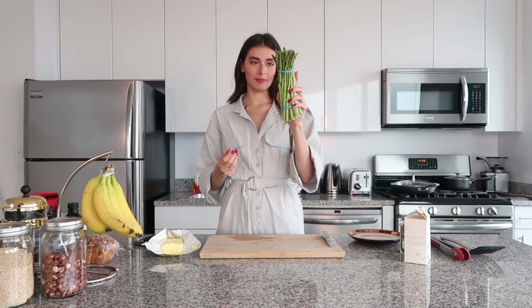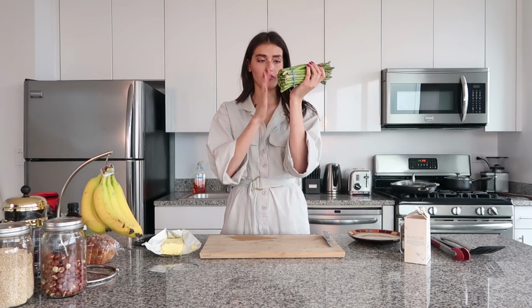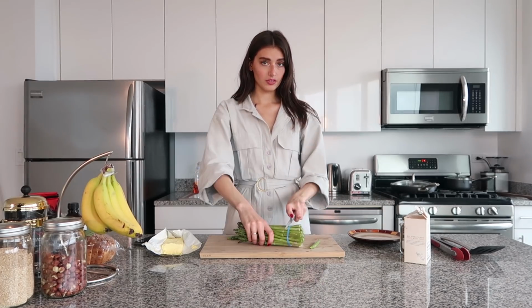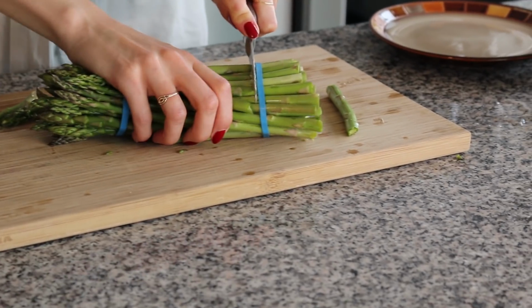Next is the asparagus. And asparagus is super easy to cook. You just have to cut off the gross parts at the bottom. Typically, the best way to do that is to pick one asparagus out, hold it on both ends, and wherever it snaps, this one snapped really far up. Yeah, that's still pretty good. So I'm just going to cut all the bad bits off the bottom here.